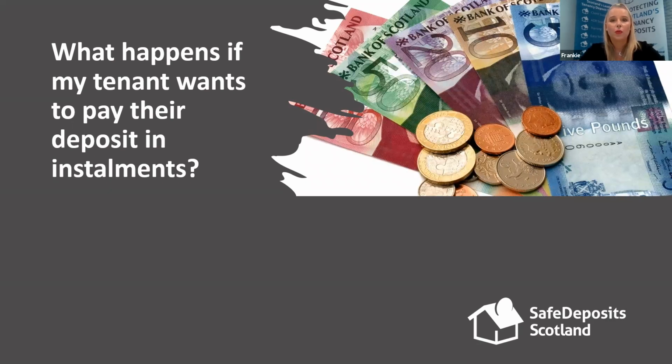So if you had a deposit of £500, say, and your tenant wanted to pay £100 a month for 5 months, when you register that deposit initially, you would put down £500 as a deposit amount, but the amount protected is £100. When you go through and make the payment, this will then generate a deposit certificate for £100, and it will create your deposit summary.